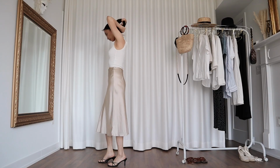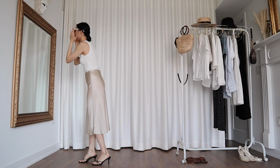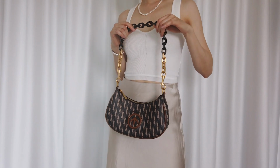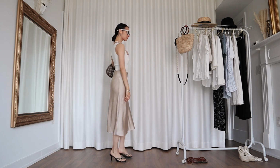And since it's pretty hot here, I'll tie my hair into a sleek bun. I'm also gonna throw on some jewelry to make it even more bougie. I've got some pearl earrings and a pearl necklace here, and a croissant dome bracelet, and of course I'm wearing my beloved Cateye sunglasses. And finally, I'll finish the look with my new monogram bag. I know this look is a little bit fancy, but it's my first day in town, so I need to claim my territory.